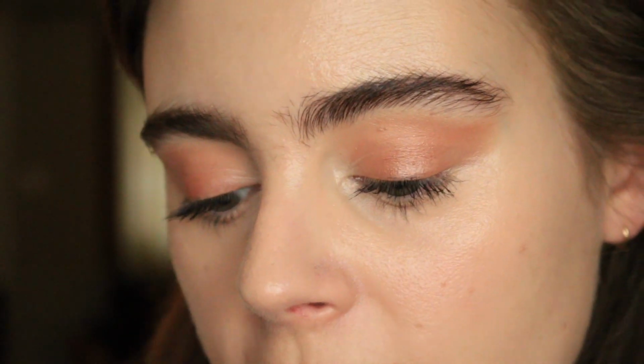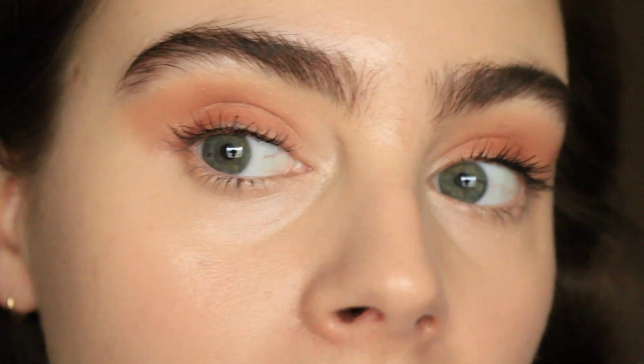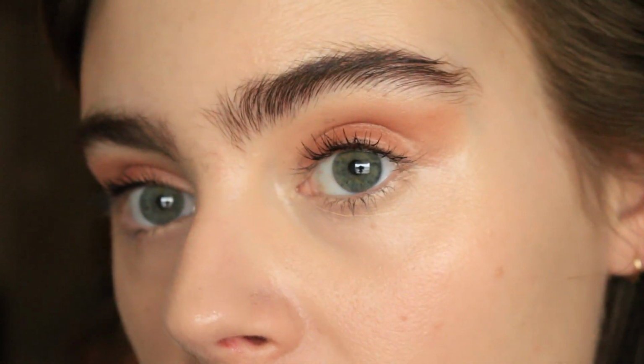And let's take care of this eyebrow. And there we are. There are the brows all done. Next, let's go onto the face. We definitely need some more color.